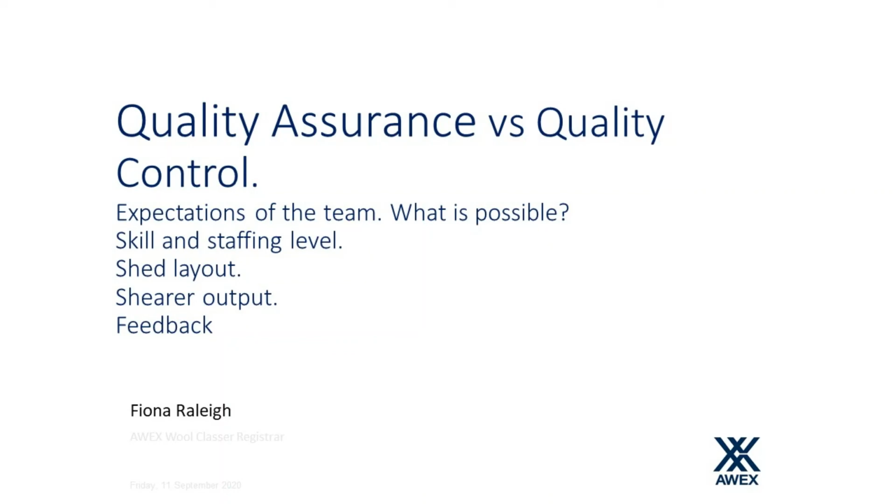So as a grower, you'd be thinking, is it possible? Is my expectation that they will do quality control on my wool by removing brands, removing stain, taking out tags? Is that possible in my layout with my shed staff and skill level and with the output of the shearers? So I think it's really important to remember that the grower has such a key role in preparing their sheep for the 12 months prior to shearing to get us in that quality assurance mindset.